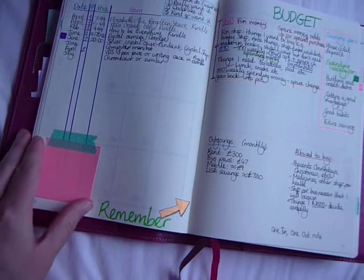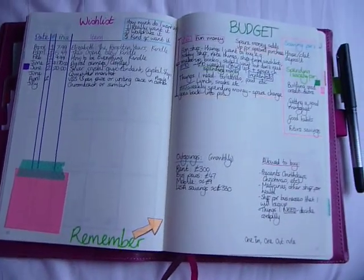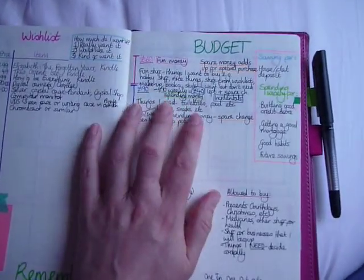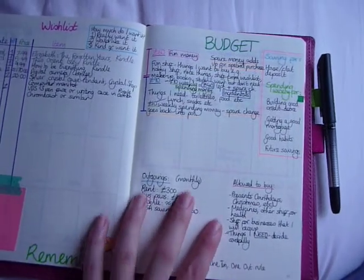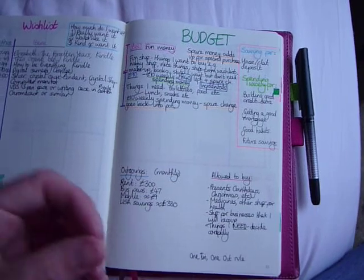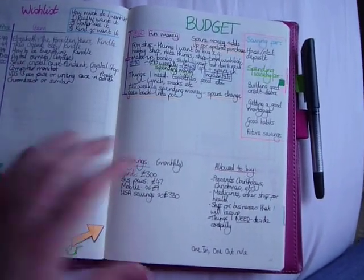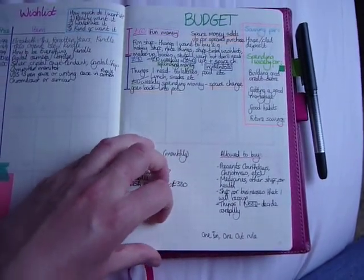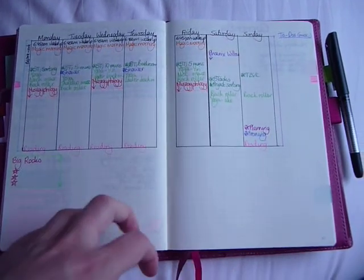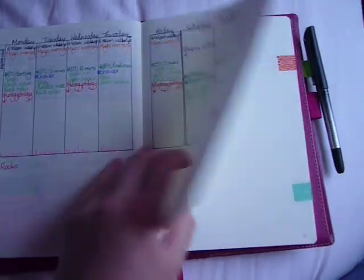I'm using post-it notes to add temporary reminders, and washi tape to stick them down because the post-its aren't very good. I've got more information about my budget here, and I can keep adding to this. It's like a reference page, but as I think of things I can add to it, rather than a fully functioning reference page. This is my weekly timetable. This is a sort of draft copy. I'll tell you more about this in a minute.